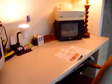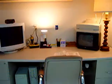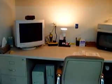When you walk in, immediately to the left is a desk area that I have set up with some 2-drawer filing cabinets and a countertop just spread across them. I use that mainly to sit at, to draw up some plans or do some reading, watch a little television, work on a computer, whatever the case may be.